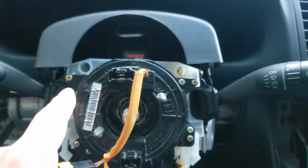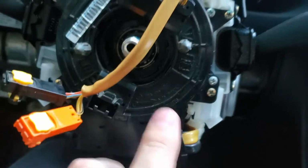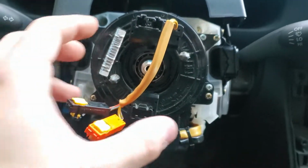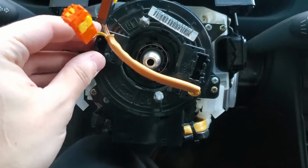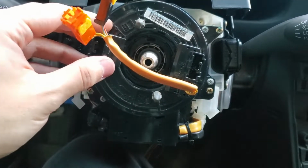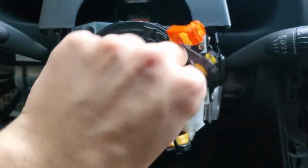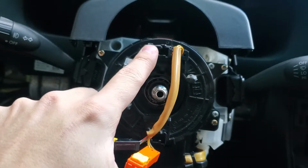So with the clock spring secured with the 4 gold screws, you want to follow these instructions right here just to make sure it is back in the center place. If for whatever reason you lost where your place was, basically go all the way to the left, and then you want to make 3 1/4 turns to get it back to straight. So quarter, 1, 2, 3. This is always the top, so you know you're there.